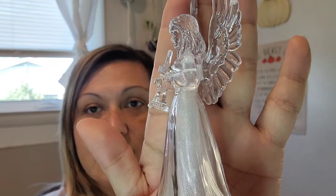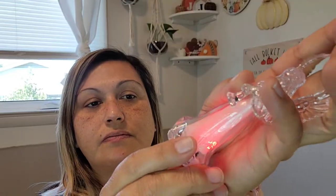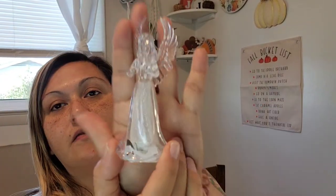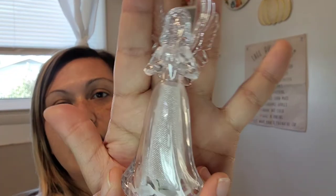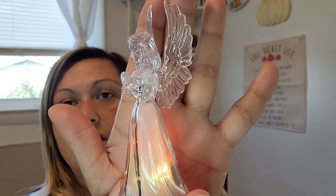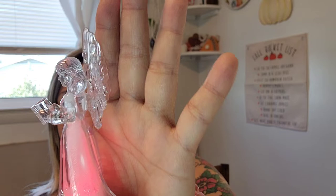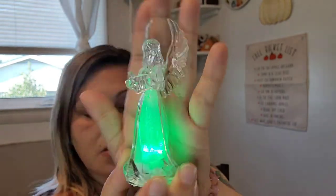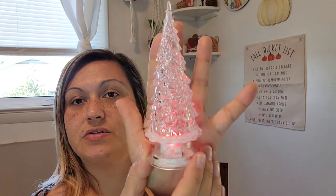So she is blowing a horn. I just love her. She is stinking cute. So you have the horn, and she's praying. And you see her there, they change colors, guys, and I'll show them to you. And then you have one that I just figure she's singing out of a hymn book. How darling are these? And then you have your Christmas tree.